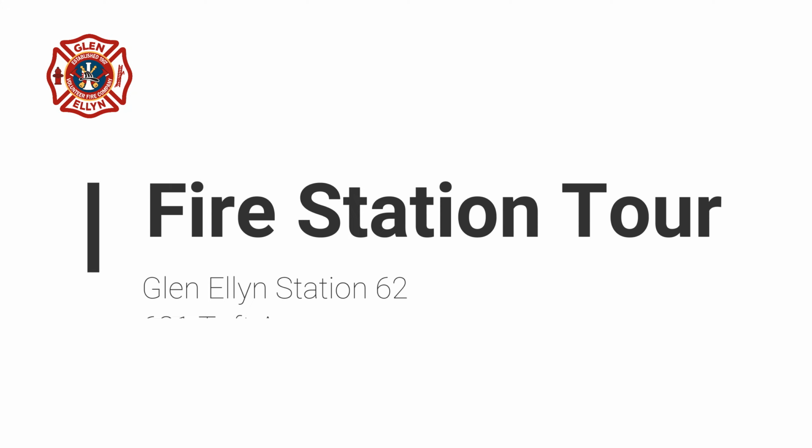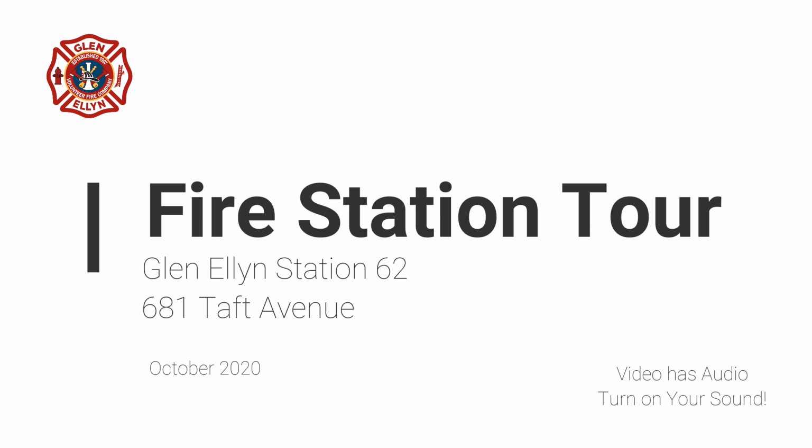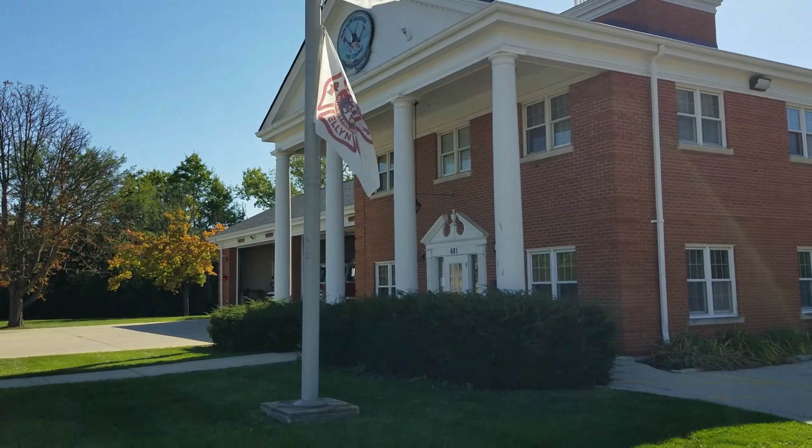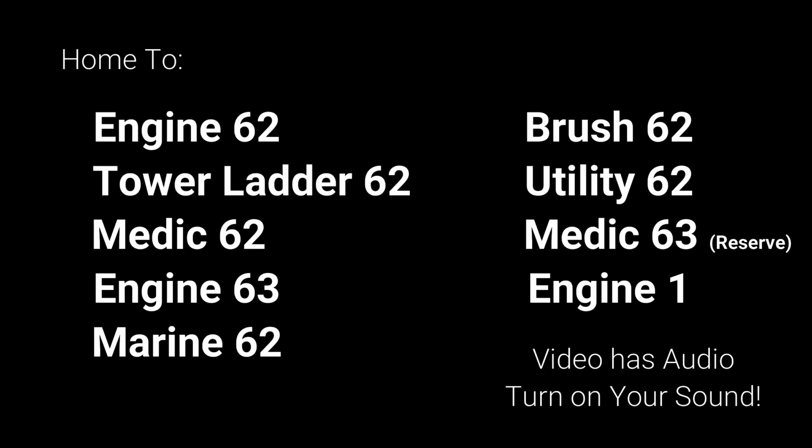Welcome to a behind-the-scenes view of Glen Ellyn Fire Station 62 at 681 Taft Avenue. This station is home to 2 engines, a truck, a boat, a brush truck and utility vehicle, 2 medic units, one of which is a reserve, and our original Engine 1.